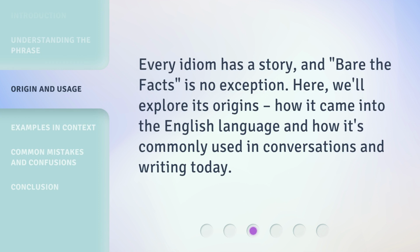Every idiom has a story, and bare the facts is no exception. Here, we'll explore its origins, how it came into the English language, and how it's commonly used in conversations and writing today.